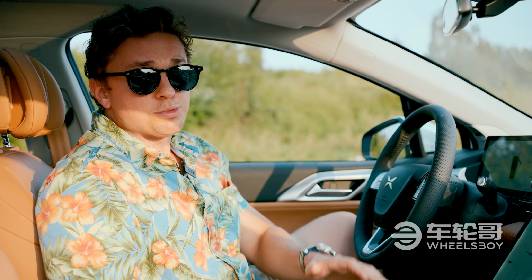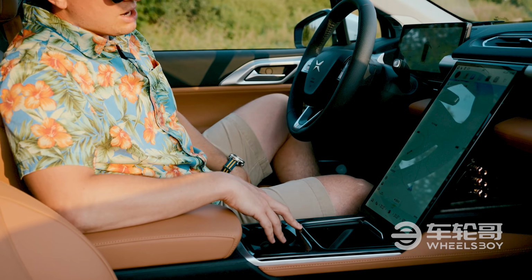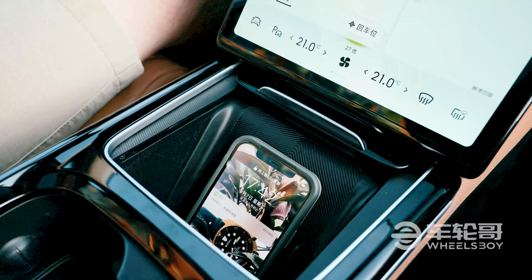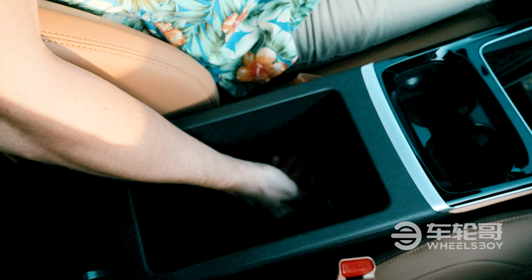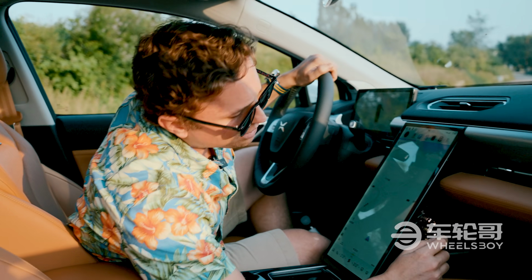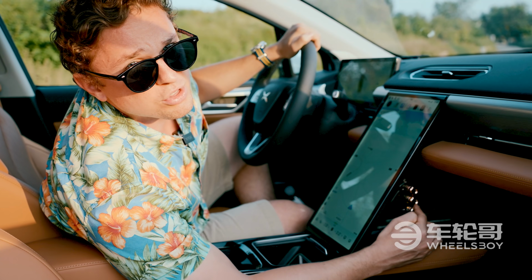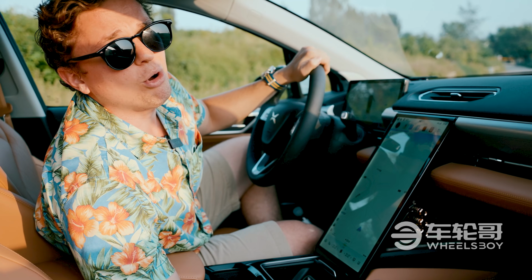In terms of useful space, there is plenty of it with 2 cup holders right here, as well as an area here in the center console with a very convenient wireless charging pad. We also, of course, have a center console cubby here with 2 USB ports for charging, and, quite interesting, down here we have a kind of a perfume section with 3 different scents that you can choose from. I've smelled all of them. They're all very, very nice.